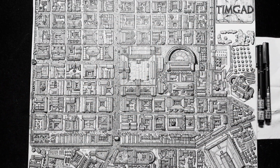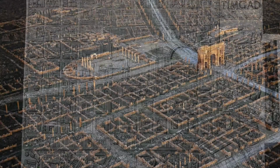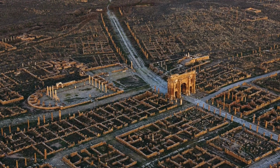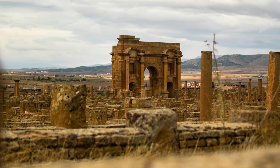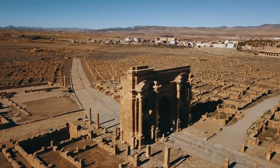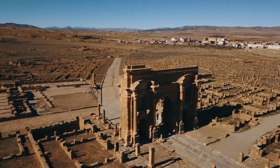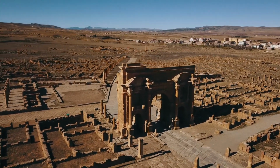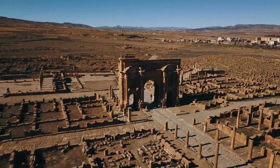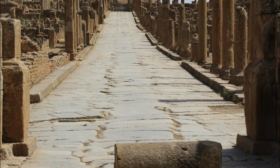Timgad was a walled settlement, and was accessed from one of its 4 gates, one for each cardinal direction. On the western side of the old city, the gate was replaced by a triumphal arch, Trajan's Arch, when the urban area spread beyond its original limits. Trajan's Arch stands at the end of the Decumanus, connecting the old and new areas, and is often regarded as one of the city's most impressive structural remains. The road leading from the arch to the new area of Timgad is decorated with columns, and its central section was designed specifically for the use of chariots, whilst pedestrians walked on either side of it.